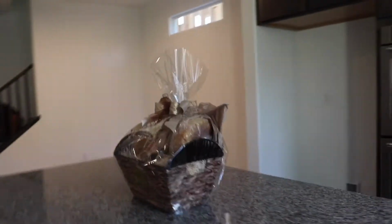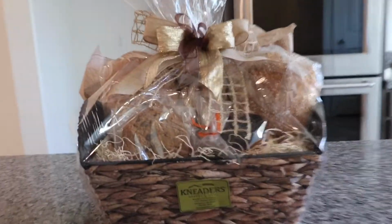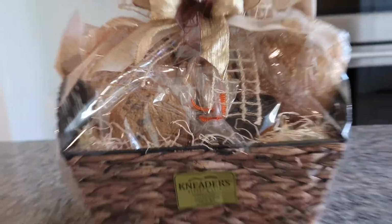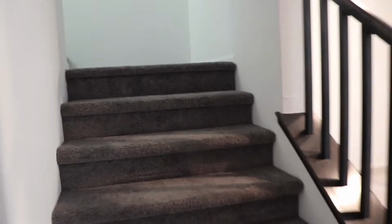Okay. Refrigerator we're getting tomorrow. And look at this cute basket they gave the new homeowner family. Beautiful. Okay, we got our little countertop right here where we're gonna put some bar stools. And then right here, the eating area. Now we're gonna make our way up to the 2nd floor. And these are so many stairs, oh my goodness.